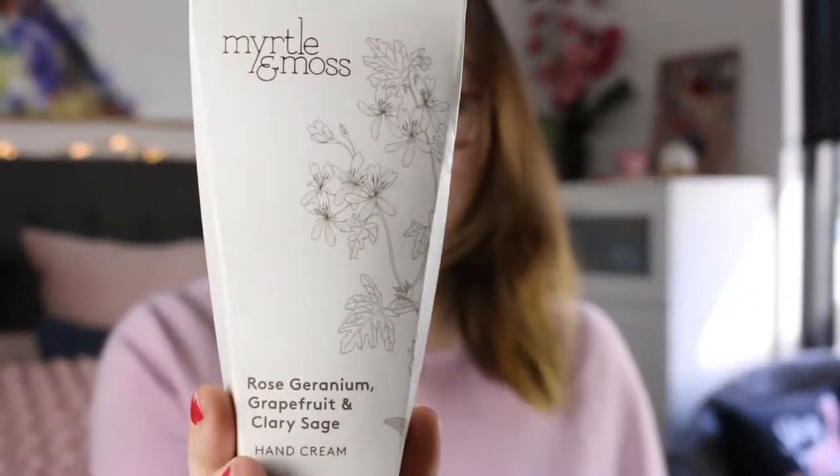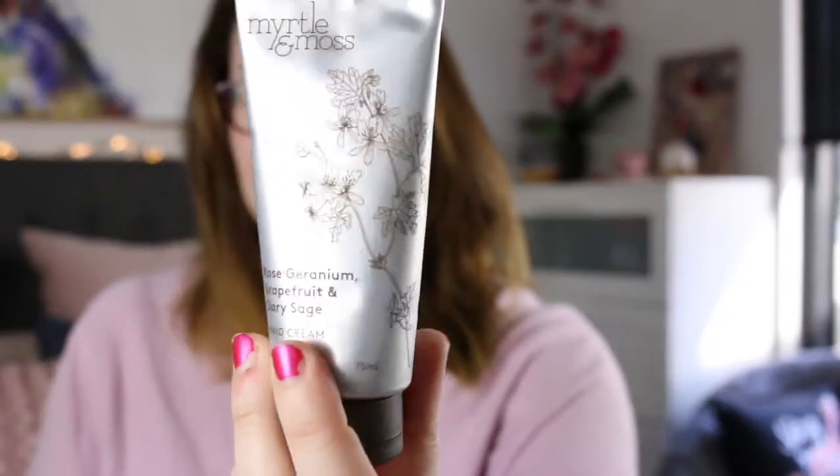The luxury item this month is a Myrtle and Moss hand cream. This packaging is gorgeous. Oh, look at that. It's very pretty. So it is rose geranium, grapefruit and clary sage, which I actually really like. Let's see. Oh, that's really nice. Okay, so that will go on rotation with my hand cream because all the hand sanitizer, not good. Need hand cream. And then there's a little postcard promo for Myrtle and Moss.